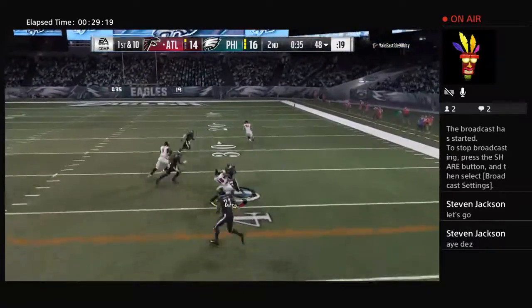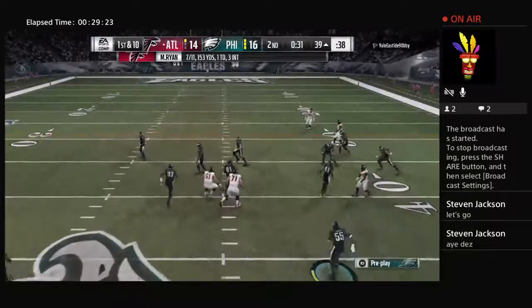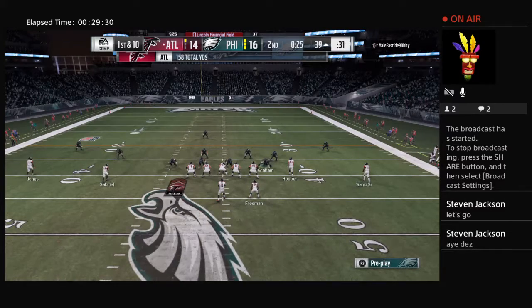He'll look to throw. Room to run inside the 40. And this is Gabriel on the catch. That one goes for 13 yards, and it moves the sticks. Would be a long field goal try from here as they try to hustle to the line.